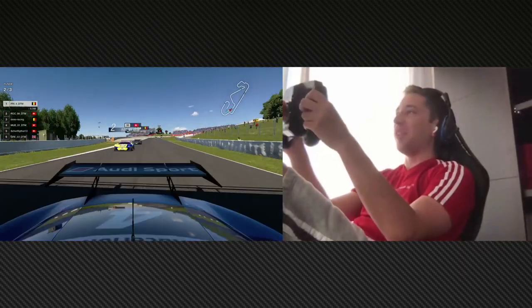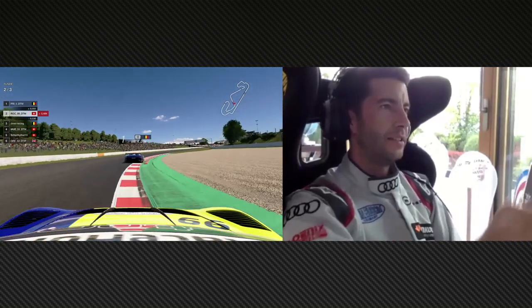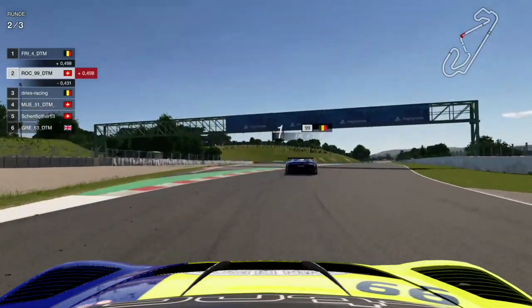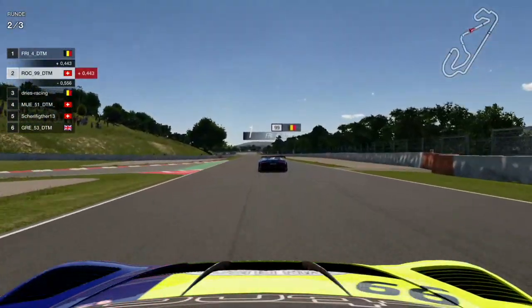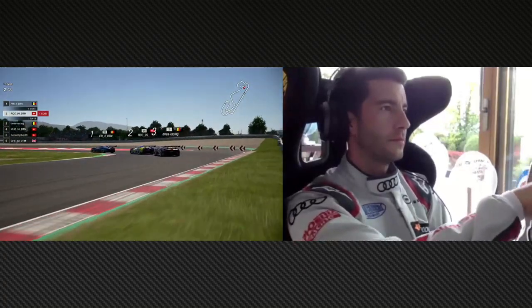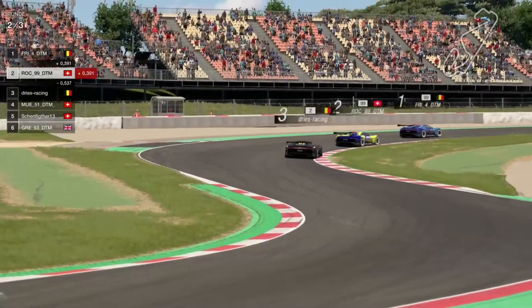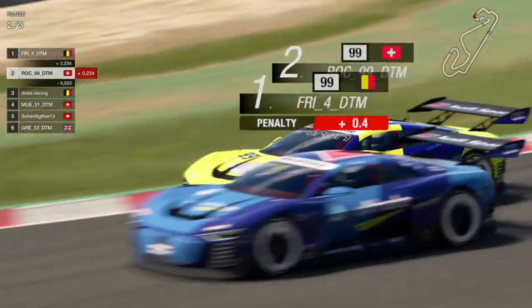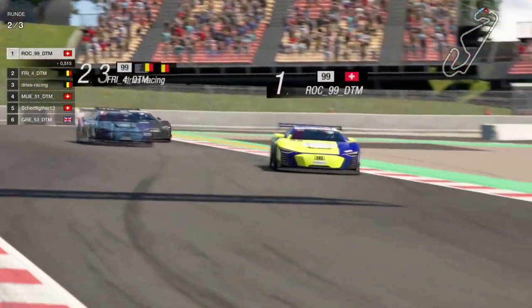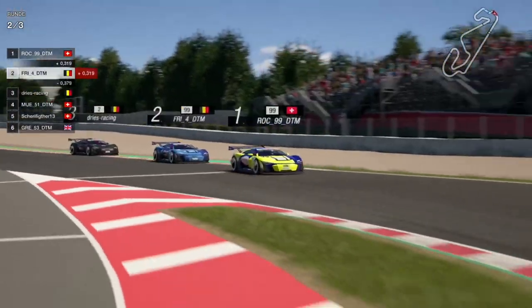Hey, what? Who do you think I'm trying? No. Dries Vantor is... Dries is coming. He certainly is, and he's in P3. I'm trying at least. I don't know if it's going to work. You also have to smile a bit, Dries Vantor. So, Tom Christensen's recipe for success here is lots of smiling. Robin Frijns and Mike Rockenfeller's gone back to serious mode, as you can see, because he's right in the middle of this sandwich now between Robin Frijns and Dries Vantor, and Nico Müller's about to come calling as well. Hey, limit! He's done it. Rocky has gone through into P1 ahead of Robin Frijns, and here comes Dries Vantor on Frijns now, which will allow Rocky to escape up the road potentially.